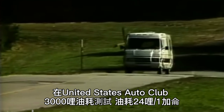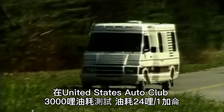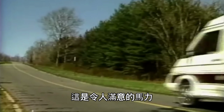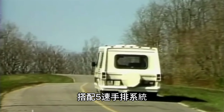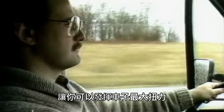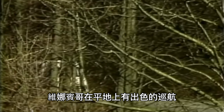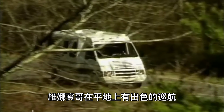While a 3,000-mile test by the United States Auto Club rated a prototype at 24 miles per gallon, MotorWeek recorded a range of 18 to 25 on a variety of weekend trips. Yet it still has truly impressive power. About the only thing we'd like to see is a 5th gear, so you could get maximum use of the engine's torque. The engine does get a bit noisy at 55 miles per hour, but it's not really bothersome. And the excellent cruise control on our Winnie kept a constant speed on all but the steepest grades.